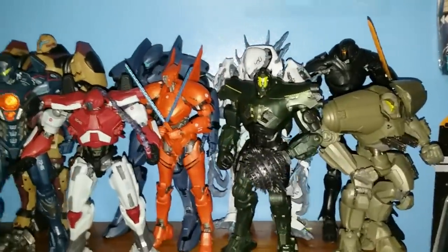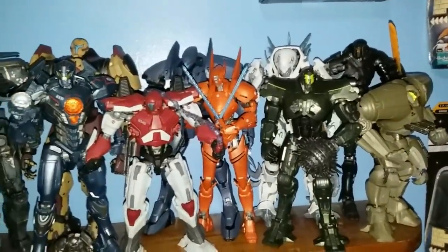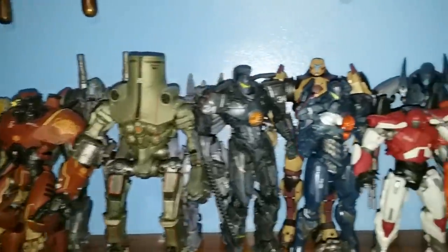I don't know why a lot of people don't like the second one. I like the characters more. I kind of liked the robots a little more. I really do love the robots from the first movie, though. I mean, if I didn't, I wouldn't have bought all of them.